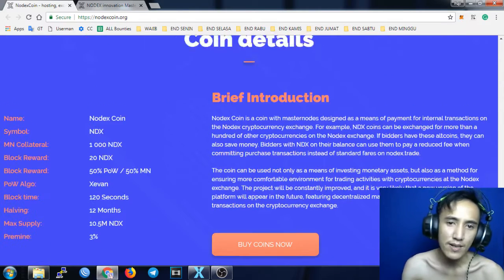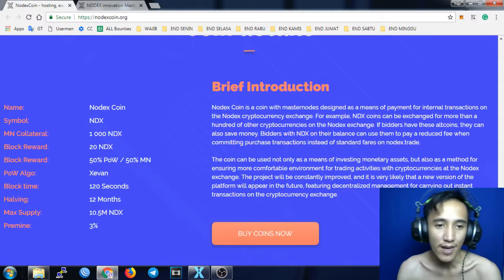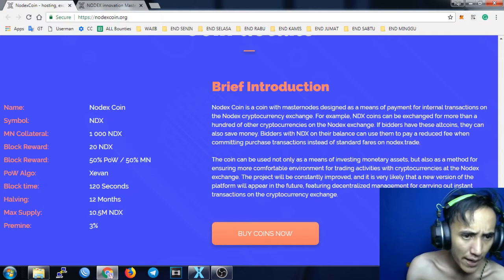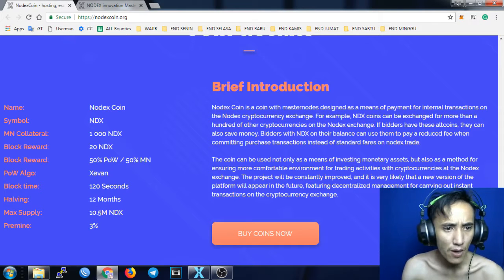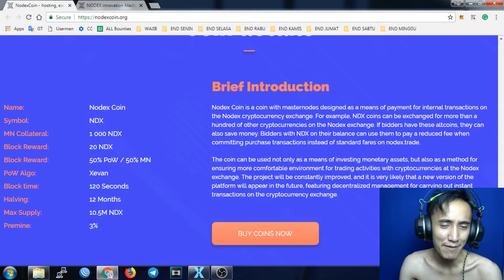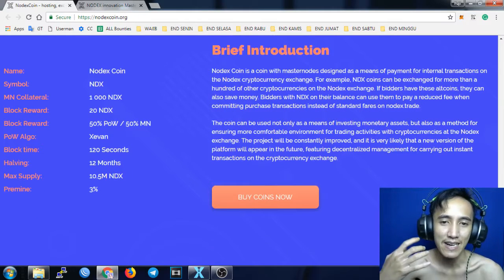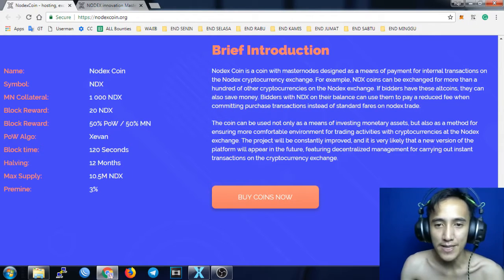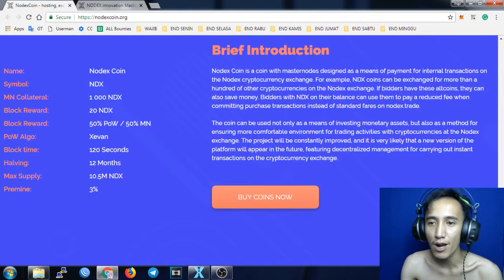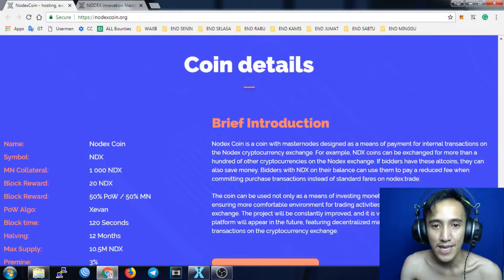Okay, this is the coin detail about this coin, guys. The name is NODEX coin, and the symbol is NDX. It has a minimal MN collateral. What does MN collateral mean? I'm sorry, guys, I'm very light on the information about masternodes, but I want to try to explain from my education and my experience to have more information to share with you guys. You can find it here in the coin detail.